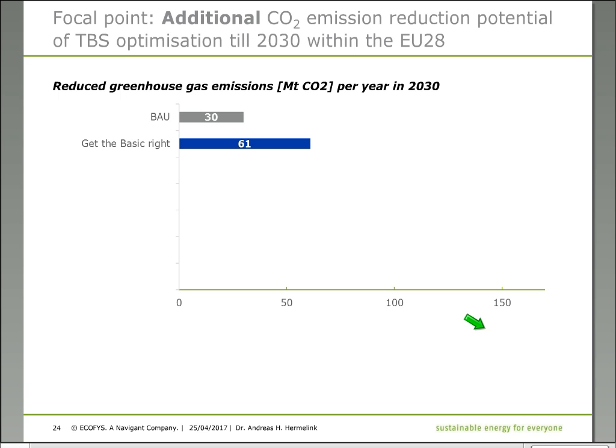And the typical payback of Get the Basics Right packages is 2 years. And also on EU level, the high performance package implemented as a scenario until 2030 would have an average payback of 5 years, which is still very short.